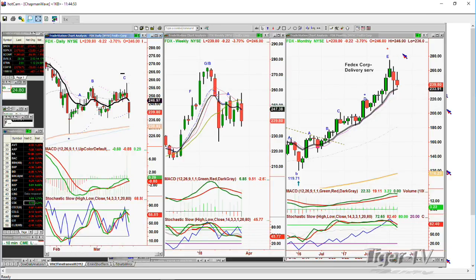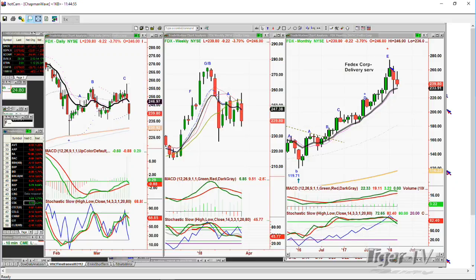And UPS, and Federal Express had made a high in January of 274.66, and it's trading now at, what did I say, 270-something, 274. So now it's trading 37 points lower. Something's happening, and I would not be surprised if it's part of the economy.